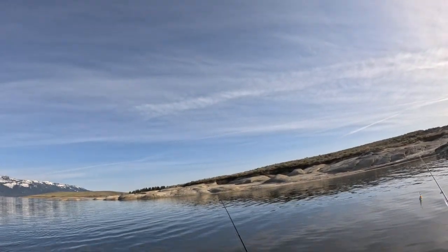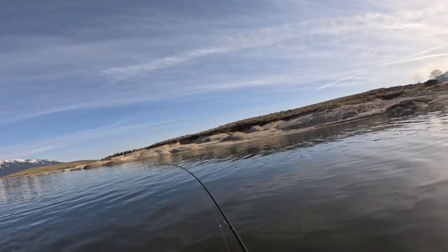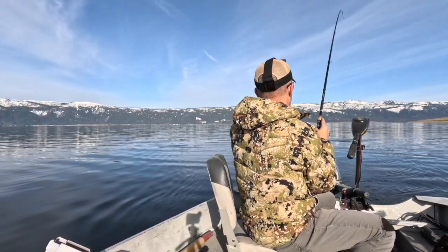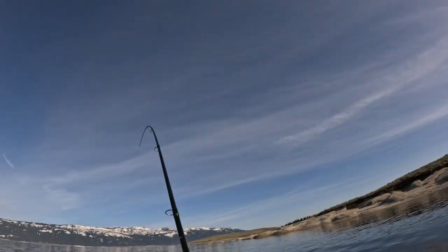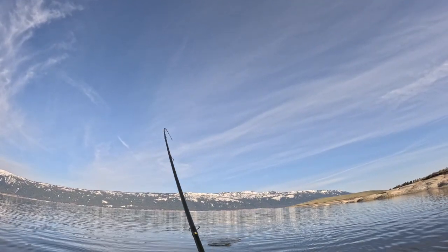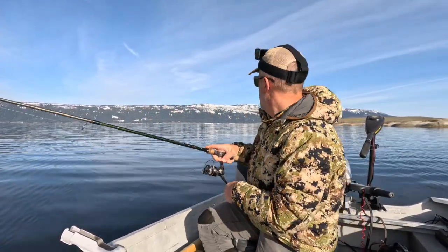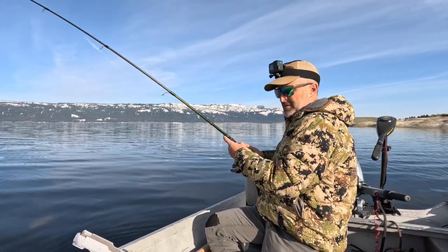There's a fish. See that? I caught it out of the corner of my eye. Exactly what we hoped it would be. Big old smallmouth.